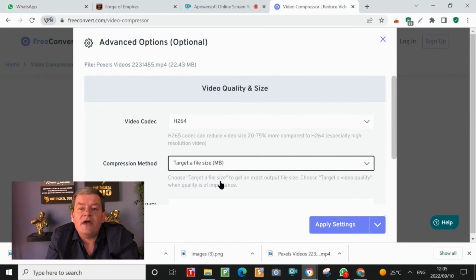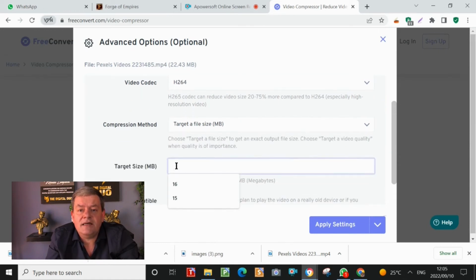Then in the block directly below it called target size megabyte, you want to enter the size of the output file you want. Now, normally you want to do around 60 or 70 megabytes. Too small and you start losing quality. Too big and you still have the loading issue.